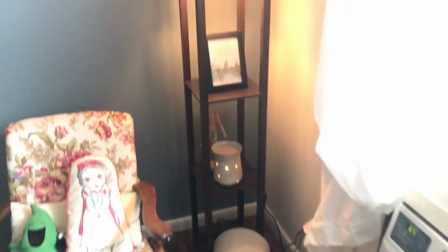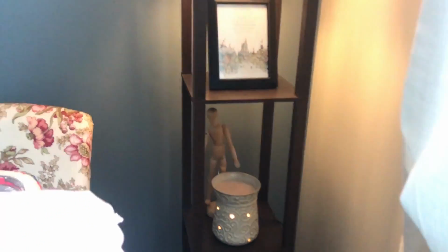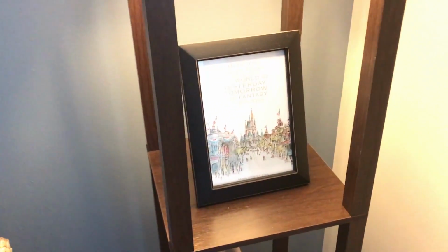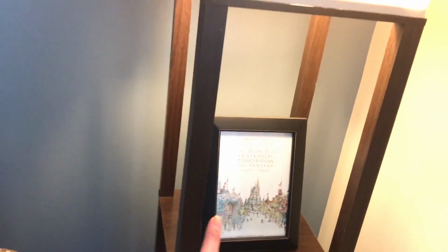To the right of the rocker, we have this lamp. I just turned the light on because I wanted you to see this pretty diffuser that we have. We have one of those cool little illustration dummies. I love to illustrate, so I couldn't let go of him. On the top of the lamp, we have another gift from my mother. It's this really pretty illustration she got that's Main Street USA from Disney World.